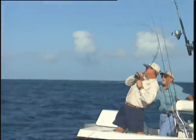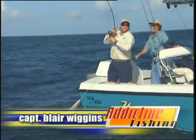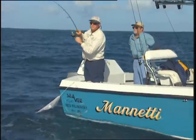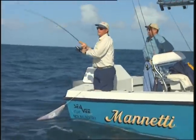He's got it bumping. There he is. All right, there's a pretty good little yellowtail here. We're hooked up here in Key West with Nick Malinoffski. We're catching yellowtail snapper. We got the chum line going. We got the reef at our back.